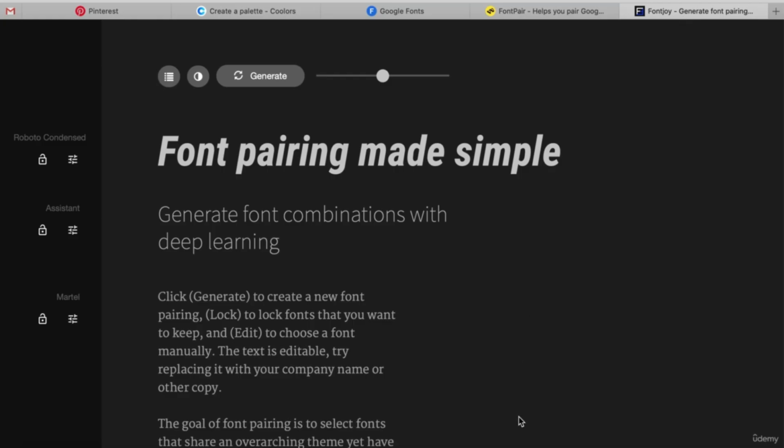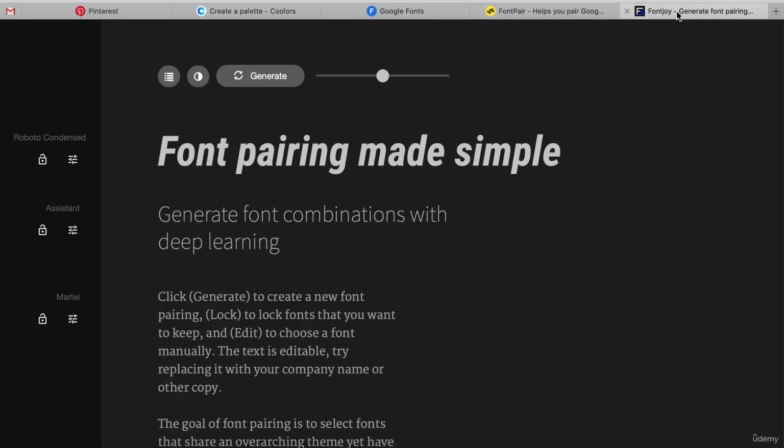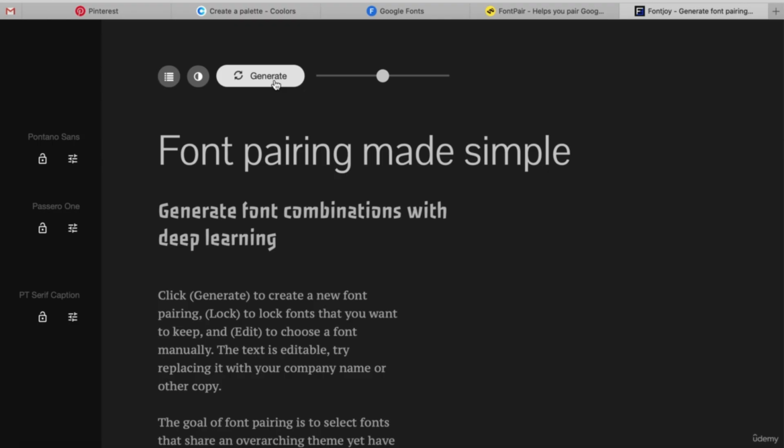You can also try Font Joy. So say you're on Google Fonts here and you really like one font, but you don't know what to put with it. Fontjoy.com is a great option because you can put in different fonts and then lock it, and it'll find you other fonts that go well with it. You can also just pick this random generate tool at the top, and it will give you options. And they vary a lot.